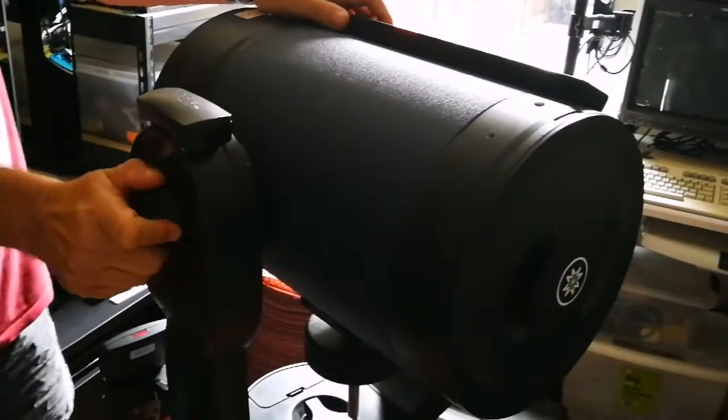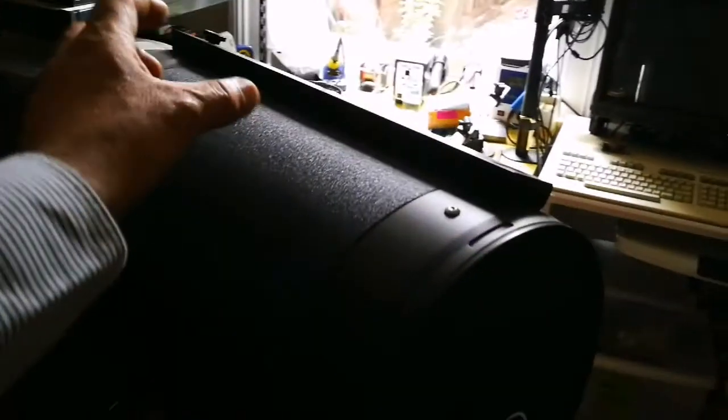I think I use a Vixen for this. There's a little device which shows the angle. It's magnetic, it just sticks to here. Oh, lovely, beautiful. So as I said, I cannot believe I got this. It was a dream.